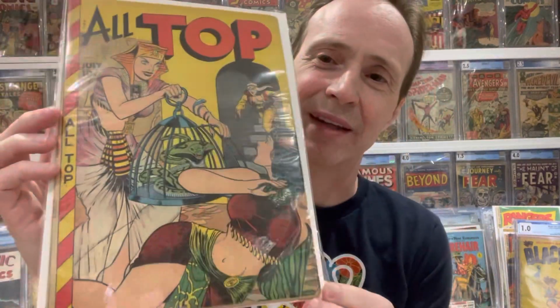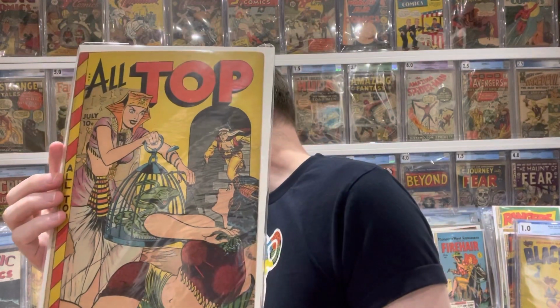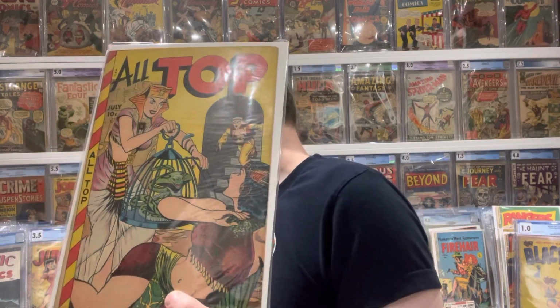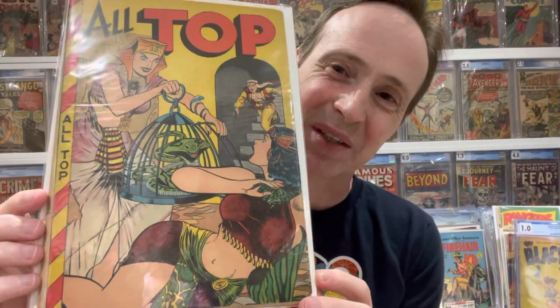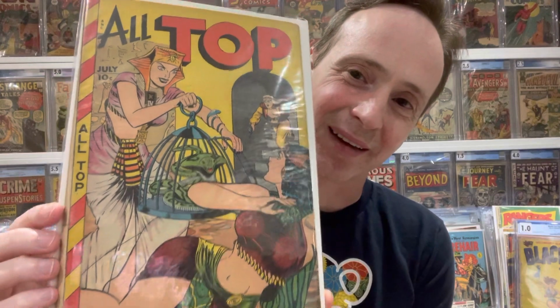Now, this is one that I really love, and it could have been higher on the list because it's one that I actually really love. This is number 7 on my list, and it's All Top Comics. I always forget the number on it. It doesn't say, that's why. I'm going to tell you, 18. I had to look it up. So I had to look behind me. So yeah, this is All Top Comics number 18.